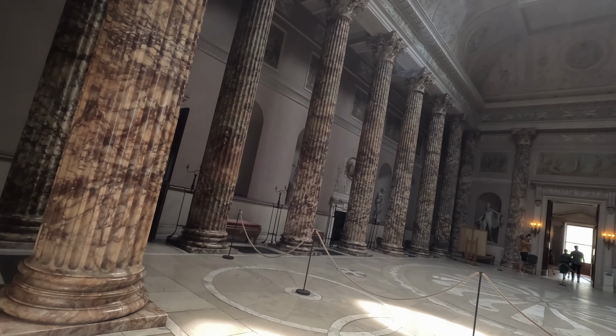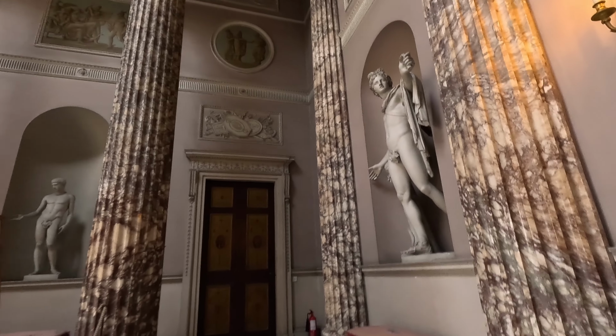One of the grandest rooms in the entire hall is the Marble Room, supported by huge columns and surrounded by art and statues. The hall was designed to impress visitors as soon as they set foot into the building. A show of wealth and power.